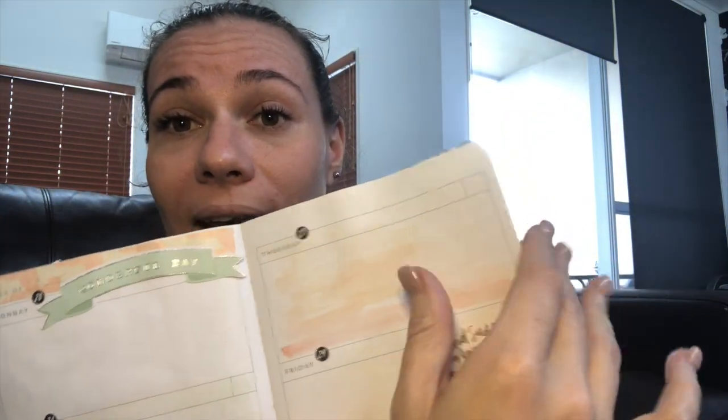Right, so pros and cons. I absolutely pro the fact that it's 160 GSM paper. You really can't beat that. It means regardless of what you throw into it, it doesn't bleed. You can watercolor it. You can see I've put quite a lot of watercolor here and absolutely nothing on the other side.